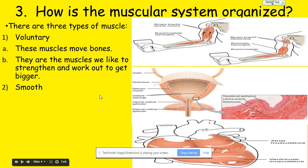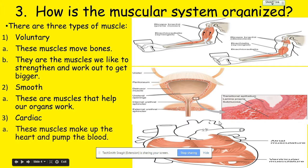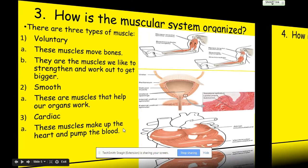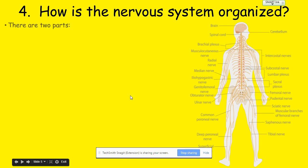There is also a smooth type of muscle. They are the muscles that help our organs work. In this video here, you can see this is the bladder and the muscles around there, allowing it to stretch, fill, and push out urine. There's also cardiac muscle. These muscles make up the heart, which you see in the picture here, and pump the blood.